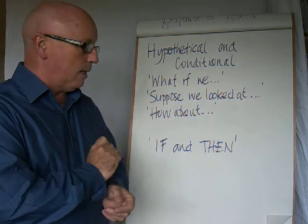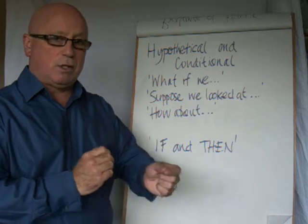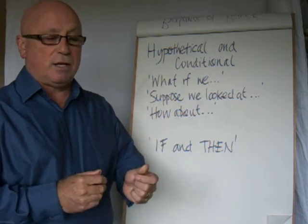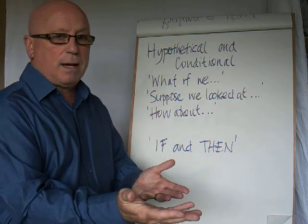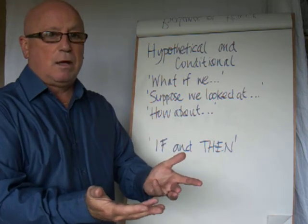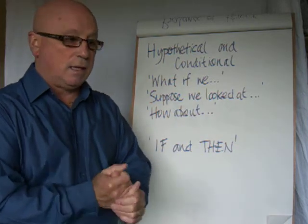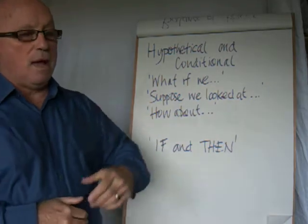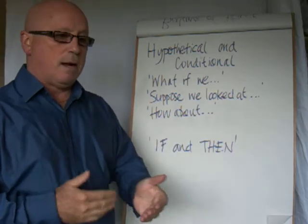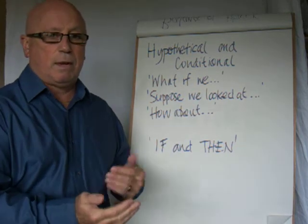Now the final part here, crucially, is when you get to the actual negotiating stage where you're negotiating each point. By definition, if you're asking someone for something and you're prepared to give them something back, that's what negotiation is. But that requires conditions to be applied, and the way you apply conditions is by using if and then. So you may be saying something, if you can consider A, then I'm prepared to look at B. That's what we mean by setting conditions.